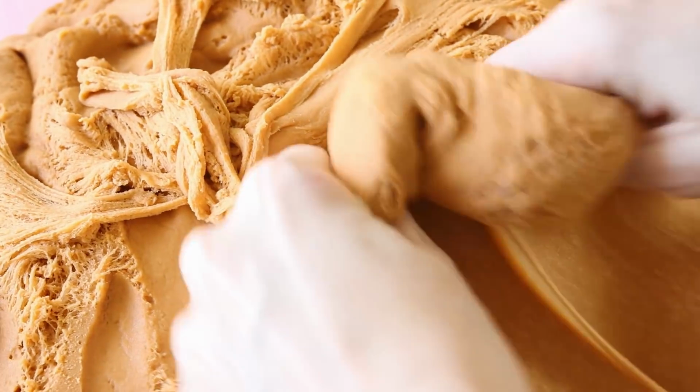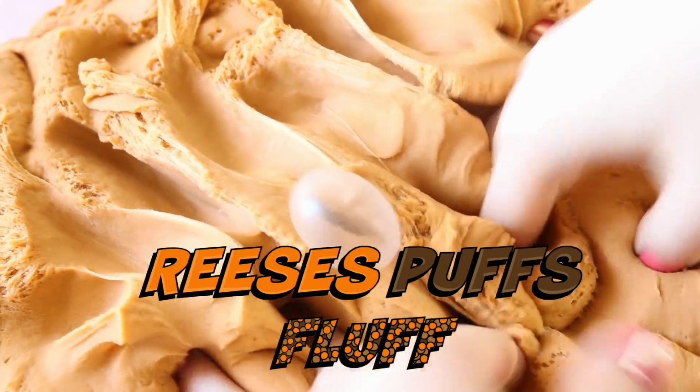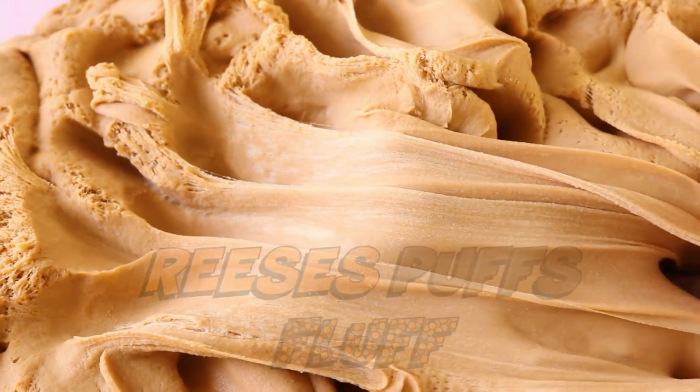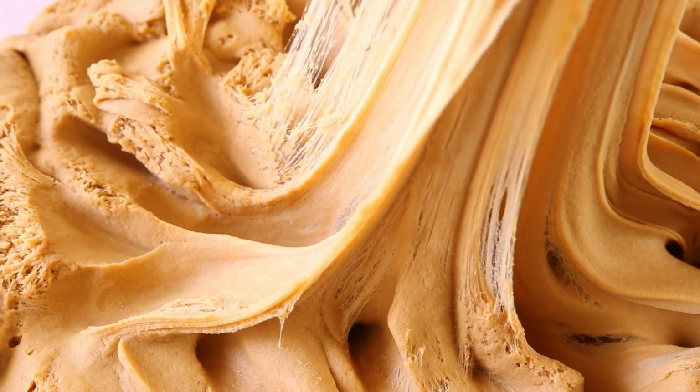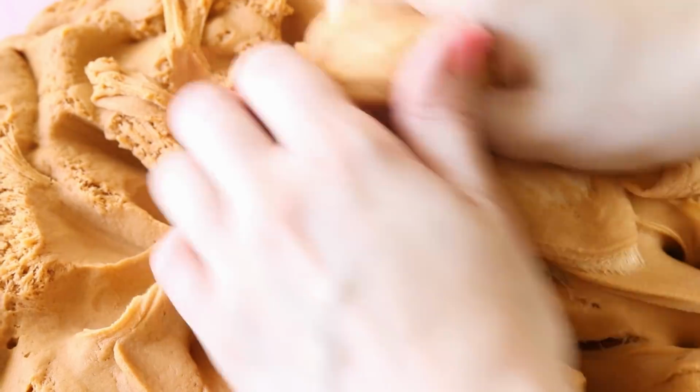Moving on, we have another new slime. So first of all, here are the two separate bases. I'm going to show you what they look like mixed together in a second. But this is the peanut butter side of the Reese's Puffs Fluff. And then this is the chocolate side.